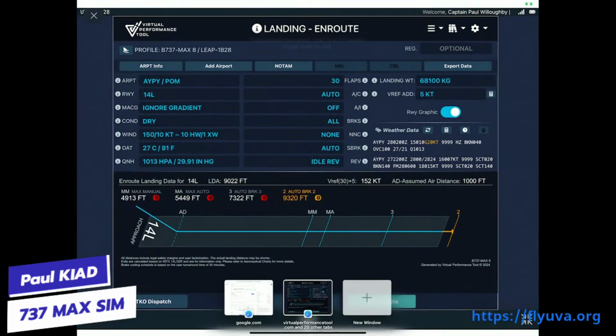Let's go back to our plan. What can we do at 6,000? We would have to have max auto. So we're going to do max auto. I hate burning out our brakes like that, but otherwise we have to go to the end of the runway and turn around and go.